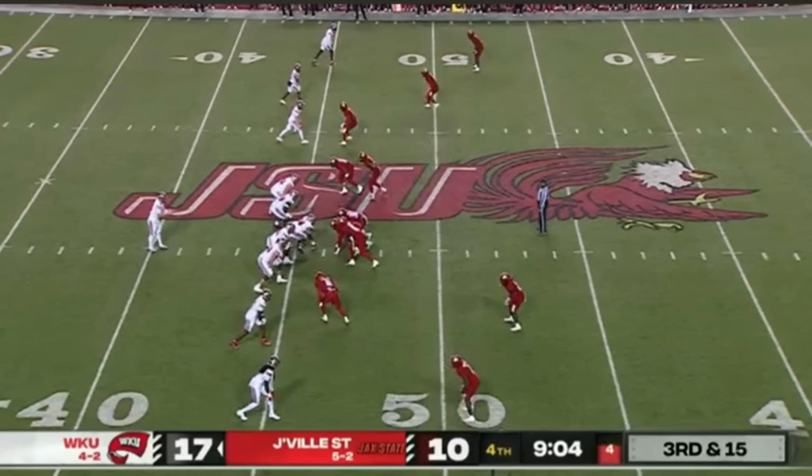So I'm sure that seed's been planted and is still in the mind of Western quarterback Austin Reed as he tries to diagnose this and understand what's going on. All he realizes at this juncture is he better have some sort of quick answer throw built in just in case they do actually bring pressure this time. And as it turns out, that's exactly what happens.